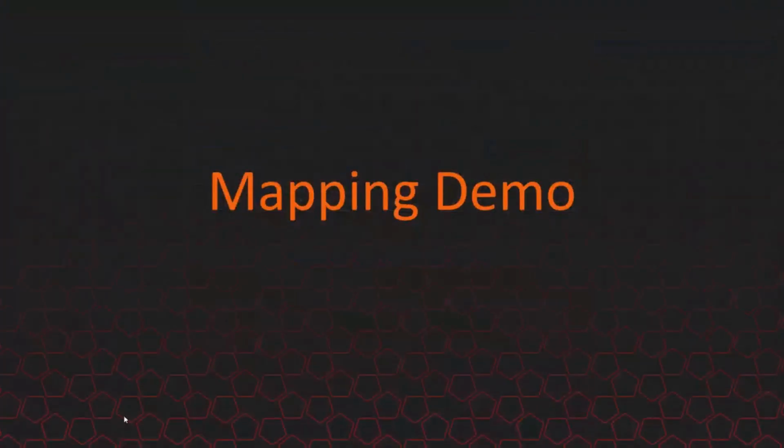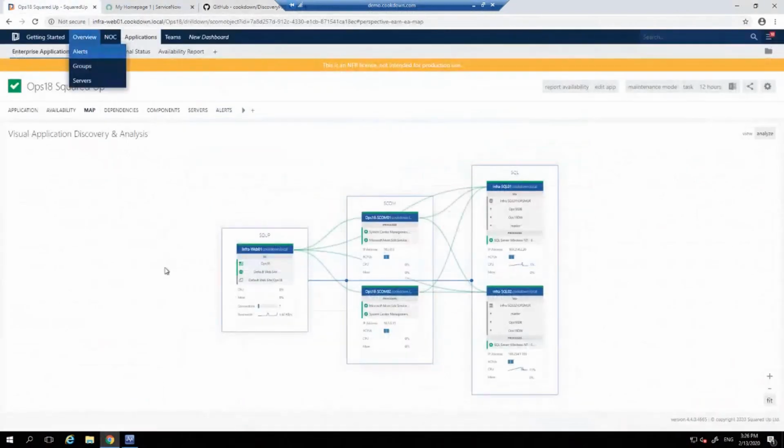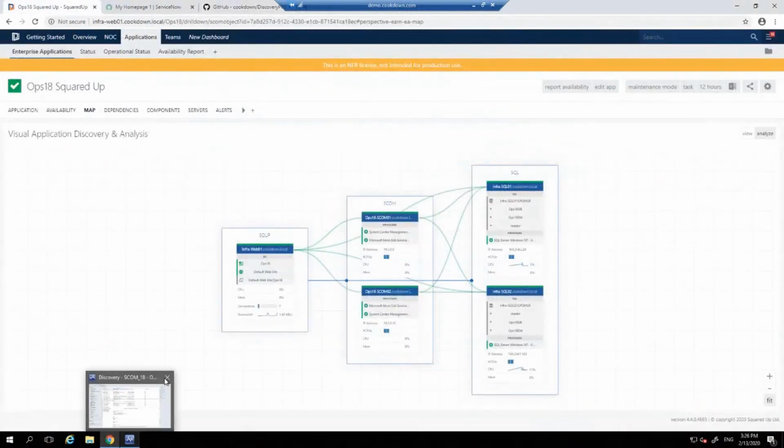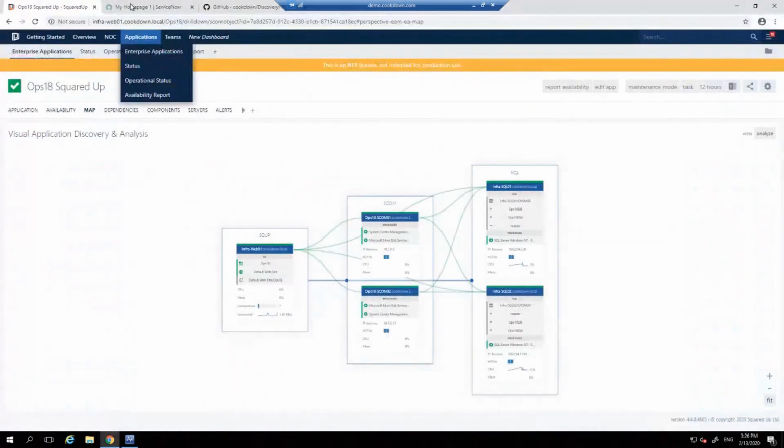So once you have built out your enterprise application in SquaredUp like this, and you've built out your payloads for all of the technologies that are on here, so the website, the Windows servers, the Windows services, etc., in Cookdown Discovery, you would either hit run now, or these have a schedule in them so they can run periodically and push their CIs up to ServiceNow. The result in ServiceNow looks a bit like this.